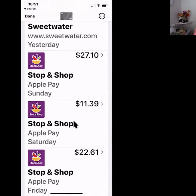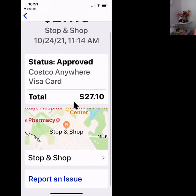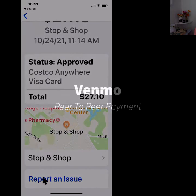So you can see on Sunday I went to Stop and Shop. I used Apple Pay. I paid $27.10. Here's that little carrot. I'm going to click on that carrot. Here's the status. It was approved. This is the name of my credit card. That was the amount. And it's as simple as that. If you have an issue, this is where you would report it, right here.